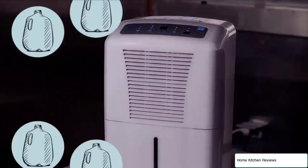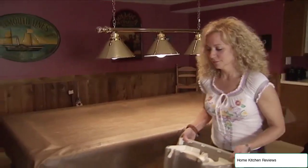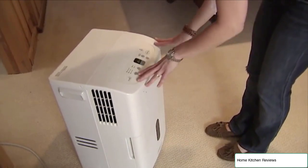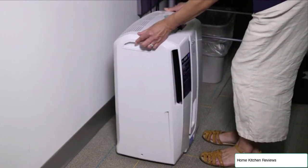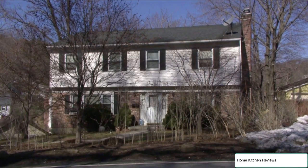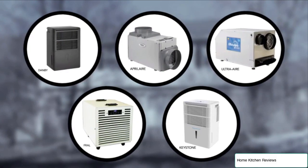Medium and large models that draw from 45 to 75 pints of water a day are well suited to basements and high humidity conditions. Definitely opt for a larger one if you've got a wet carpet, wallpaper, or musty smells in the room. They all take up about the same footprint, around a square foot. Make sure to leave some space around it to allow for airflow, usually about 12 to 14 inches from the wall. There are also whole house dehumidifiers that claim to handle an area of up to 3,000 square feet. Some are portable, while others can be hooked into your central heating or air conditioning system.